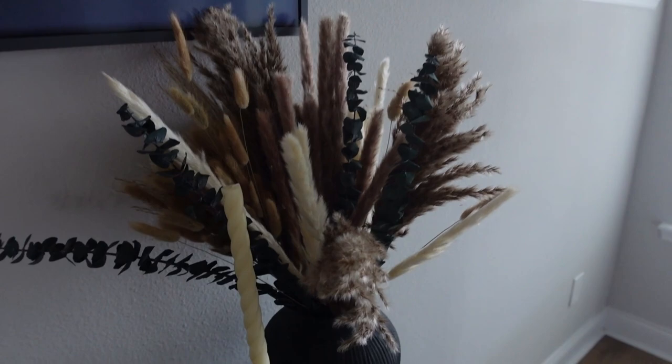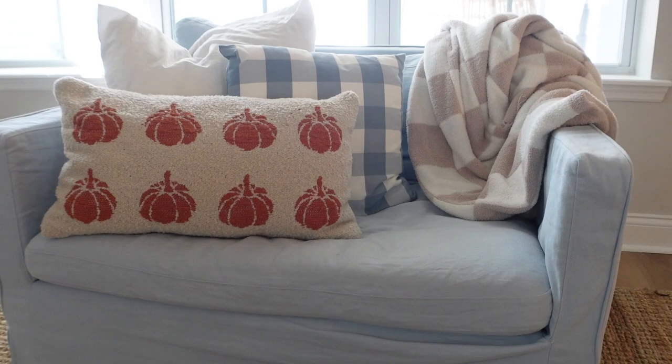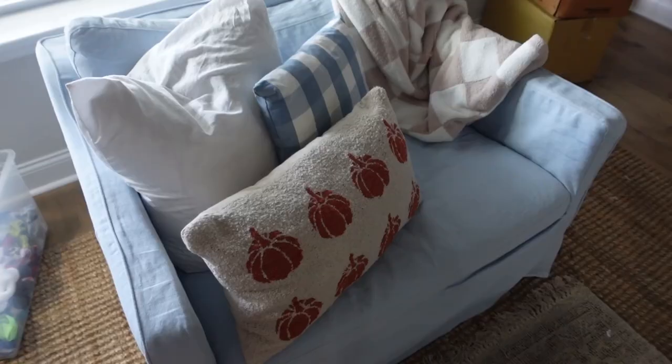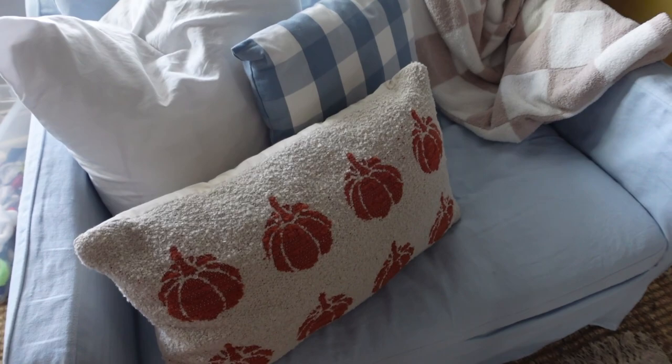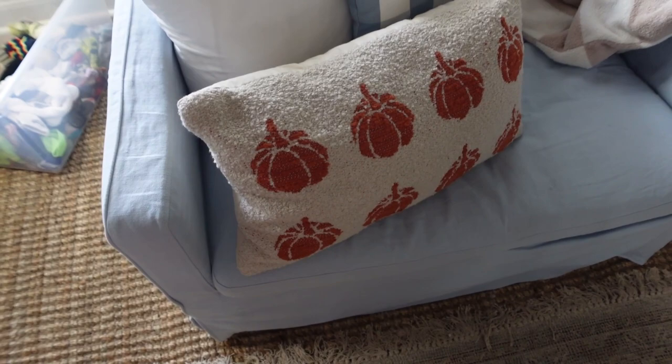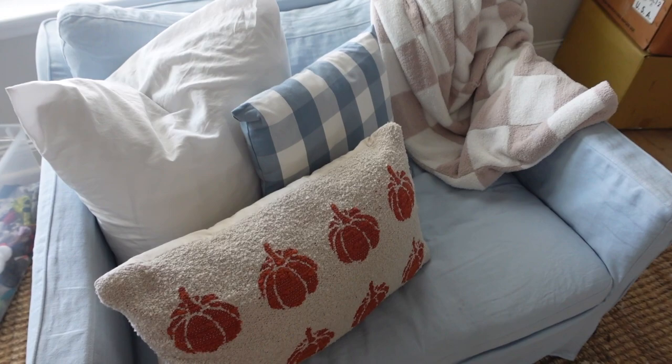This vase is from Target. And then just some more of these little pumpkins. I thought overall it was simple. On our oversized chair, it's almost giving that coastal grandma. The plaid, the whites, the blues, and then this cozy material with the pumpkins, I thought was just very cute and basic. And when I have it all together, it just has that cozy coastal grandma kind of feeling.